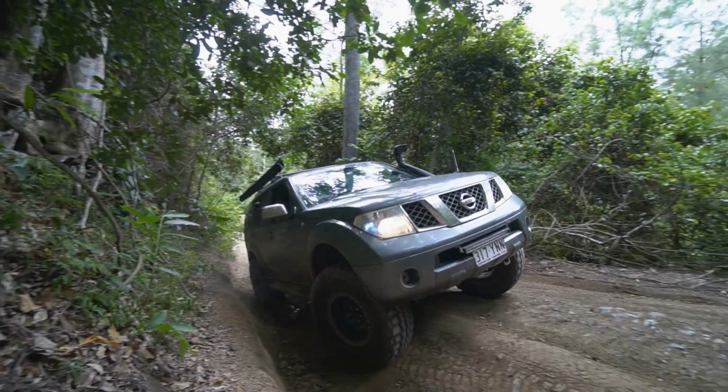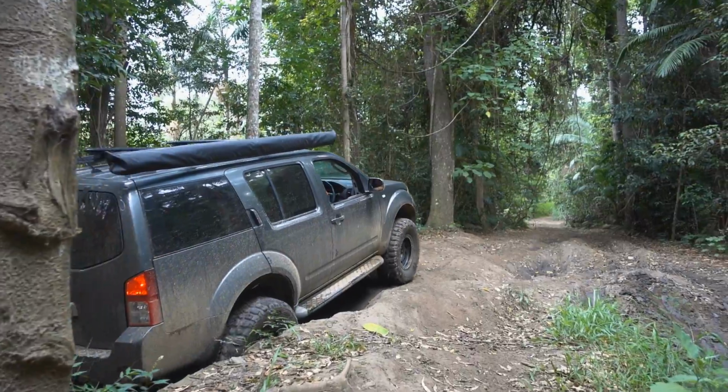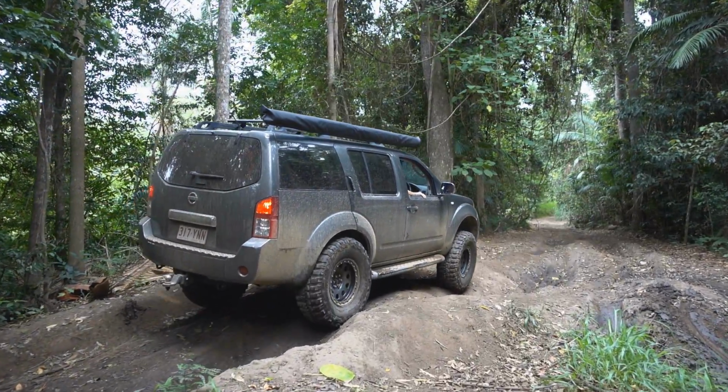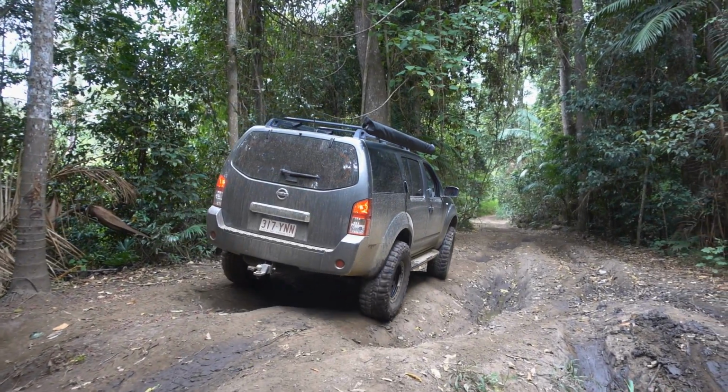On the way back, I thought maybe it'd be a good idea to let everybody know the pros and cons after owning this Nissan Pathfinder for a bit more than a year. It might be interesting to get my perspective on what I thought about this car in 12 months or so. It's not really whether you should or shouldn't buy a Pathfinder, it's just my experience. Everybody has had different experiences with these.